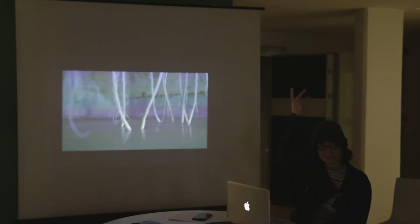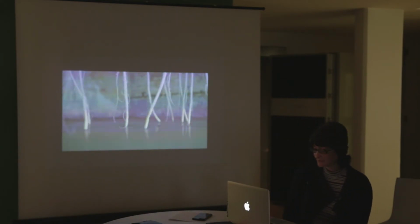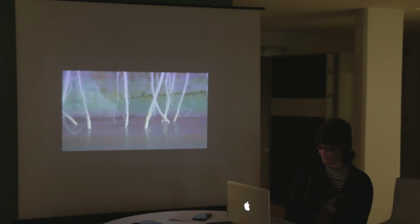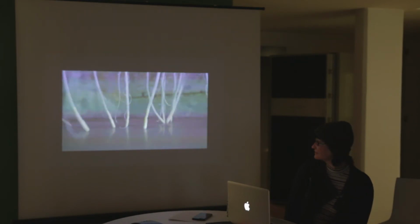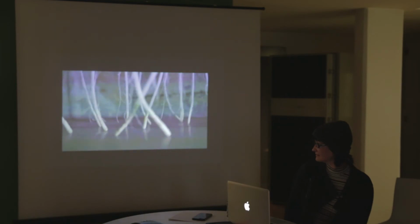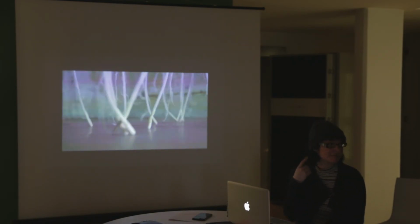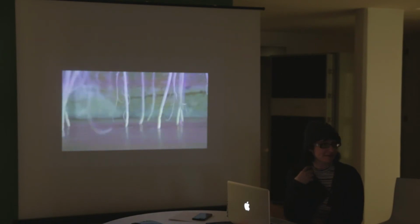And there was sort of the idea of where the bulbs are the starting point of the roots. And it was actually that loud in the space. It was pretty deafening. It actually sounded like you were in a beehive.